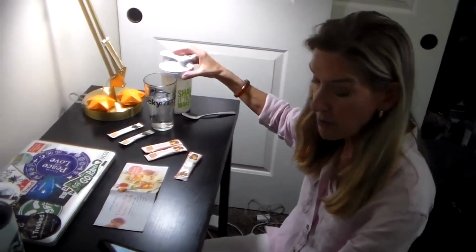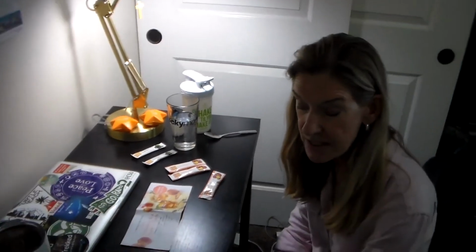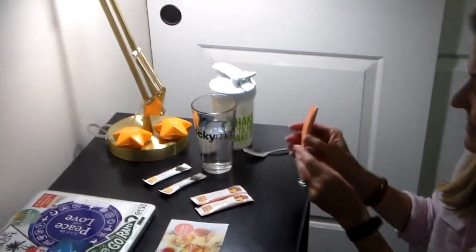Energizing tea can be served piping hot, poured over ice in a fine china teacup, or in a shaker bottle on the go. No matter how you choose to enjoy it, I say cheers and sip on to a delicious and nutrition-packed energy pick-me-up. Since I have scissors, I'll use scissors. Otherwise, you can just rip the packet open.